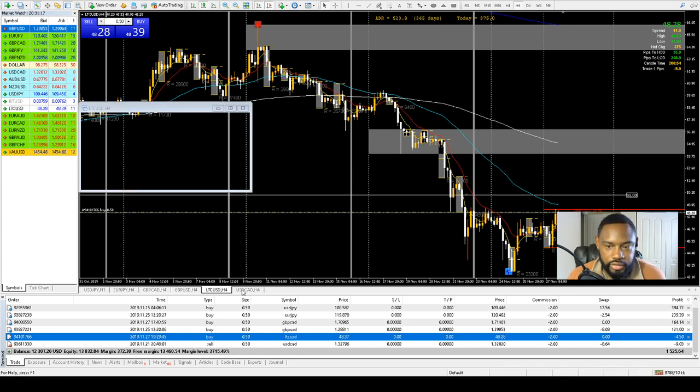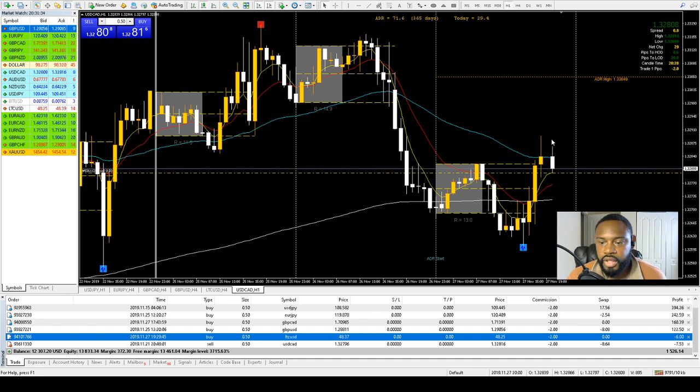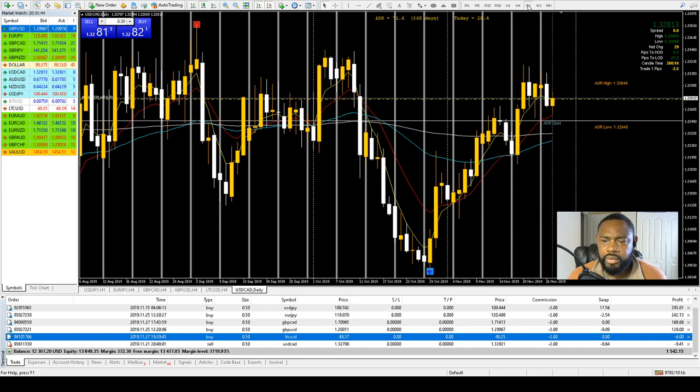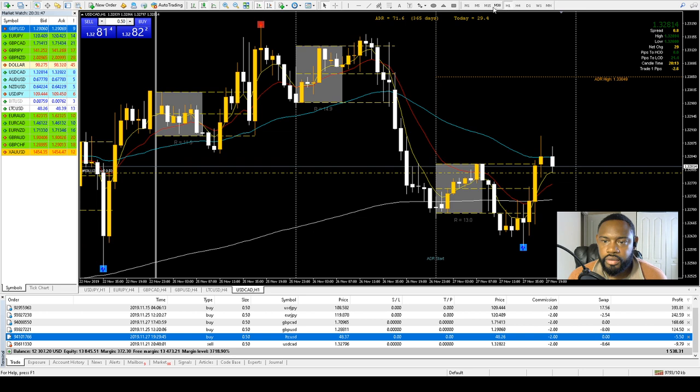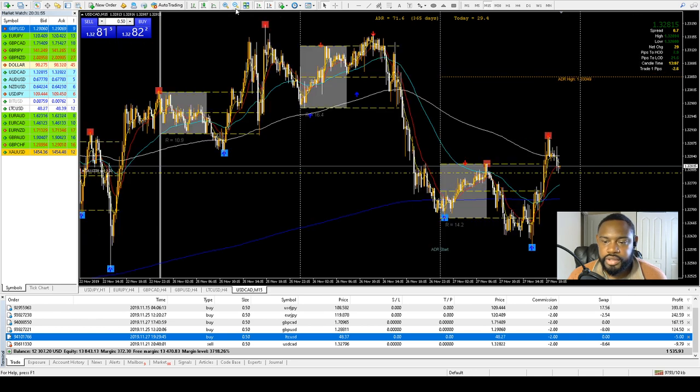All right, US CAD. We are in a sell on this, and we are currently down 1 pip on that. It'll probably go a little bit before it actually completely turns around. I can't remember exactly why we got in on that one, but nonetheless, we see the high of the day here. So it's definitely pushing down.